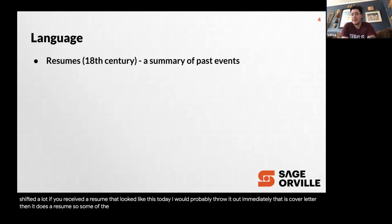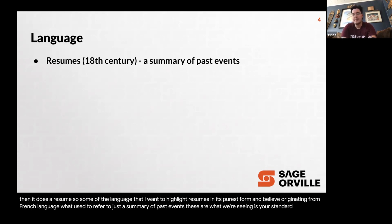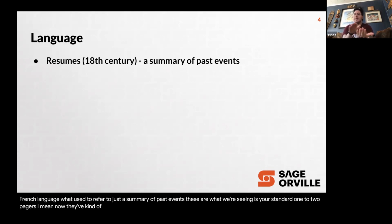So some of the language that I want to highlight: resume, in its purest form, I believe originates from the French language, and used to refer to just a summary of past events. These are what we're seeing as your standard 1 to 2 pagers. I mean, now they've become 2 pagers for the front and back of a single sheet.